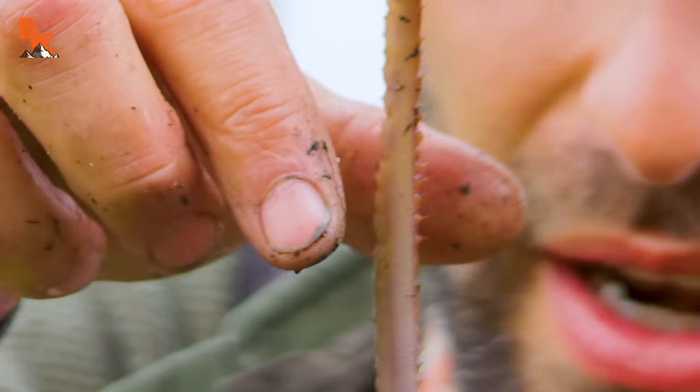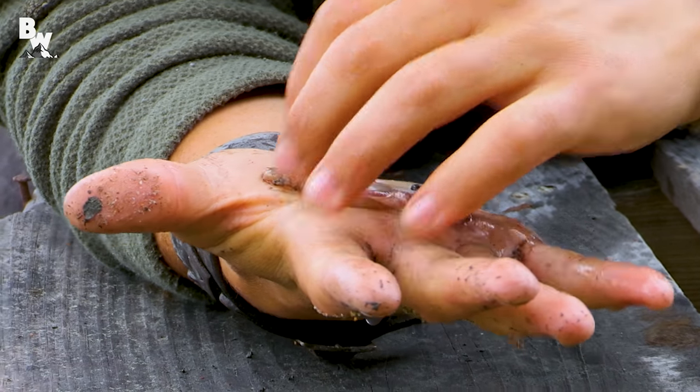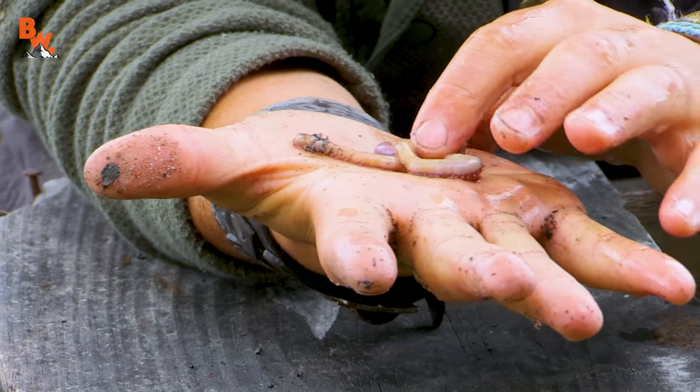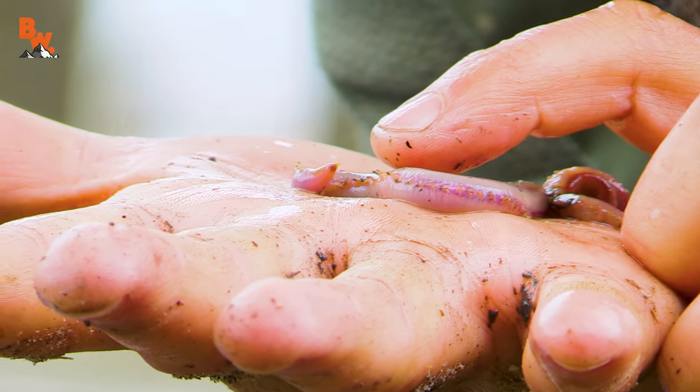All right, we gotta get that proboscis to come out. Let me see here. I'm gonna kind of just lay the worm out in my hand here like this. And you can see, look, it's kind of curling around, probably protecting itself. Can you see that little nodule up front there? What is that? That's a sensory organ. It's a little tentacle.